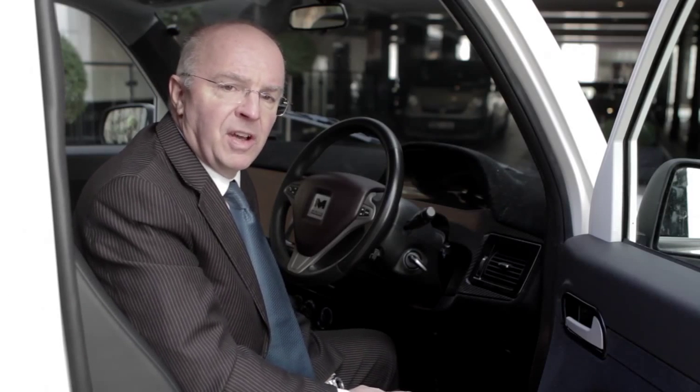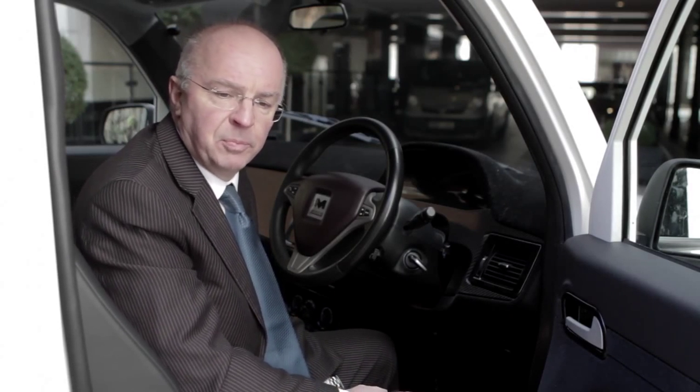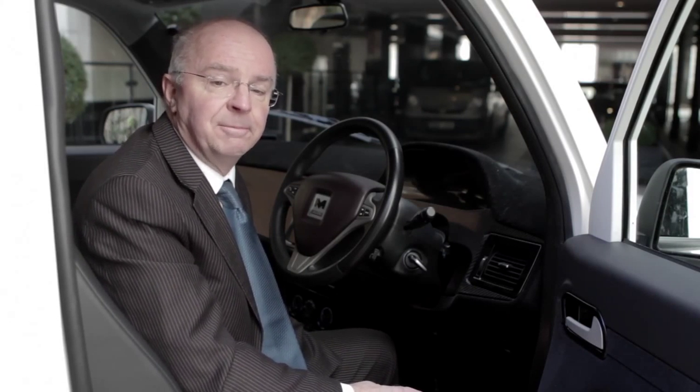The new Metrocab is designed for passenger and driver comfort, and a fully adjustable seat with lumbar support provides for a comfortable drive for the taxi driver throughout the day.